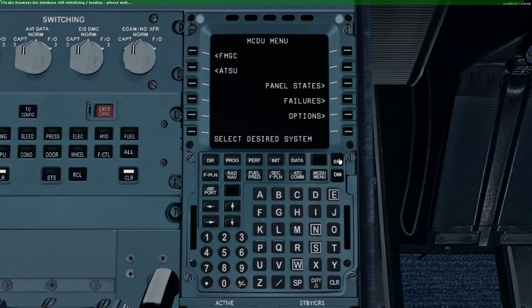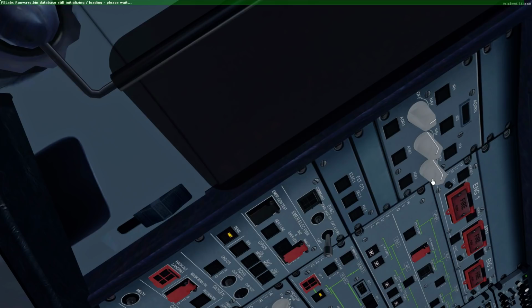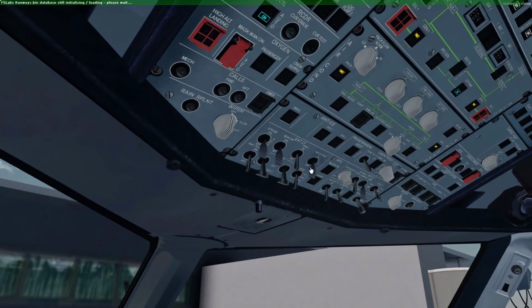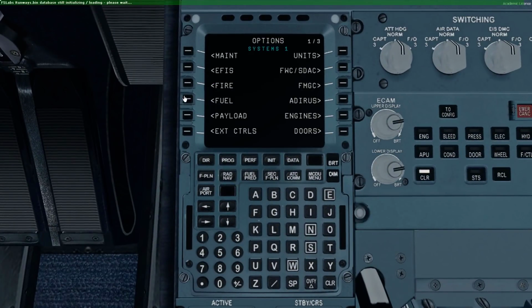As you can see on the top of the screen, FSLabs runways.bin is still initializing. That's perfectly fine. It'll be done once we're ready. Right, all the navs can go on for IRSs, and cruise supply on, ground control can come on. Nav light can now come on. Let's go and set up the fuel and payload.